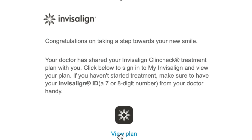You're going to click view plan. If they haven't yet received their aligners, on their aligner package is going to be a 7 or 8 digit patient number, which is easy to find from your ClinCheck. But if they haven't yet received it, if they're still in the sharing plan deciding if they're going to sign up, you're going to need to give them that patient number instead of the PIN code in order to register to be able to view their plan. Okay, so that's the key.